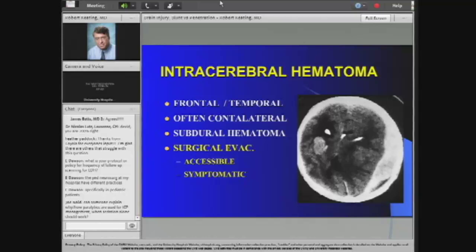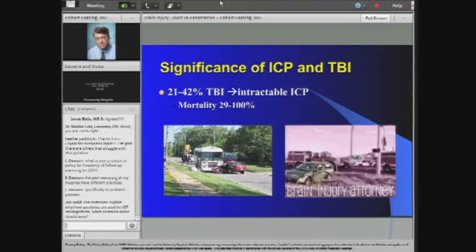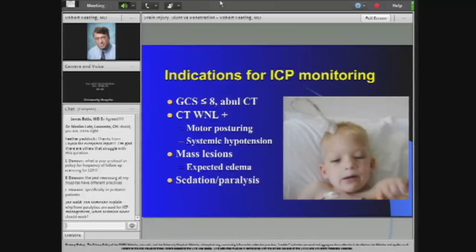So I'm going to shift gears to the last half of the talk and spend some time on intracranial pressure. As you know, a significant number of folks with intractable intracranial pressure are at risk for death, with mortalities approaching 100% in some series. So what are the indications for monitoring the ICP? If you have an abnormal CT and your GCS is 3 or less, it's standard of care, I think, around the world to put an ICP monitor on the patient.